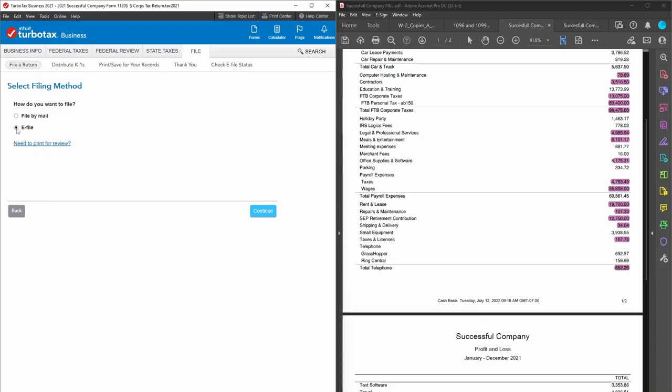I want you to e-file my return. And remember at the beginning, we did the form 2553 that we signed. So we need to make sure that we attach it on this return before we e-file. E-file my tax return. Print, distribute, print and save for your records. Check yourself.